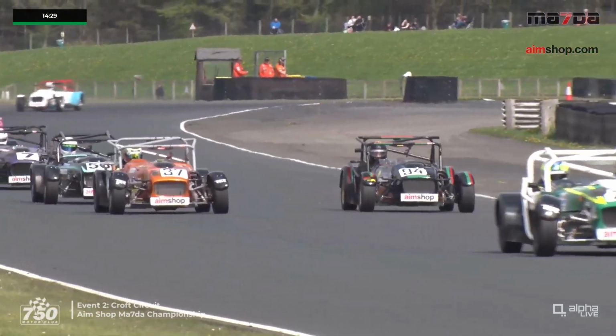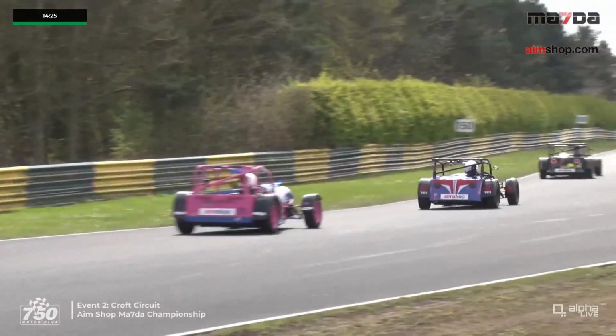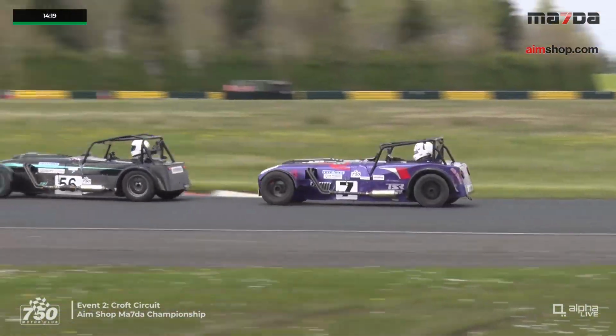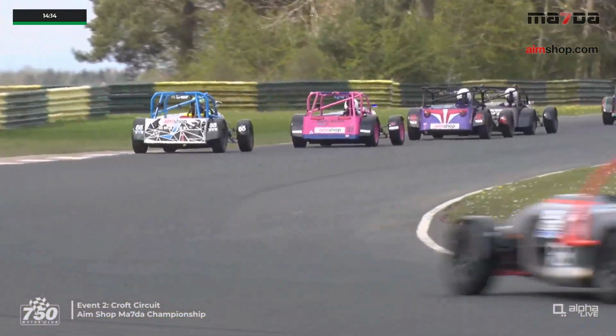Martin West is trying to get alongside Ben Powney. Daniel Sibbons is going to try and go through on the inside of him as well. So it's 3 abreast down to Tower for the first time. Powney just about holds on. No change in the order there. There on screen in 5th place is the number 7 car of Daniel Court as well.